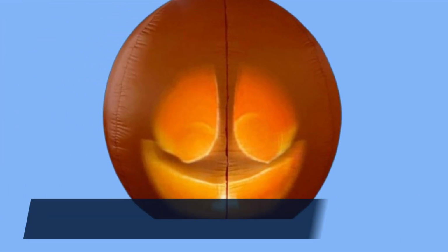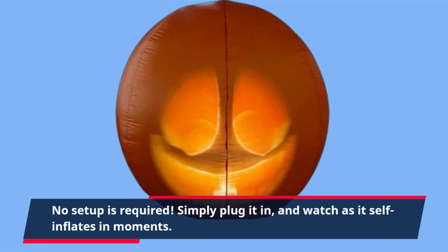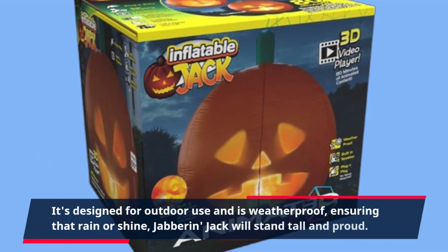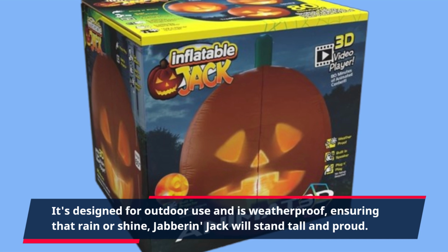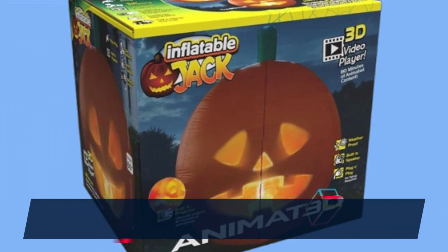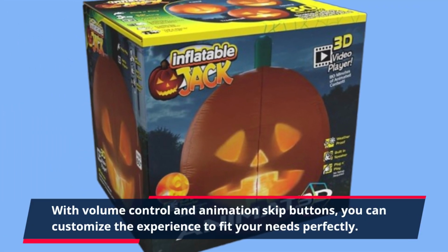No setup is required. Simply plug it in, and watch as it self-inflates in moments. It's designed for outdoor use and is weatherproof, ensuring that rain or shine, Jabber & Jack will stand tall and proud. Another fantastic feature is the ease of use. With volume control and animation skip buttons, you can customize the experience to fit your needs perfectly.